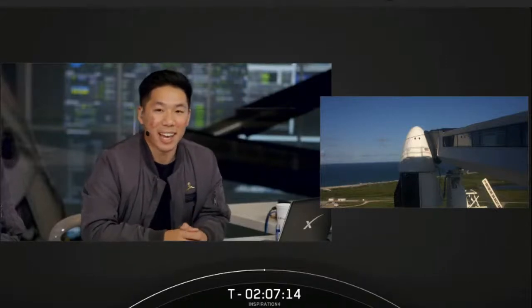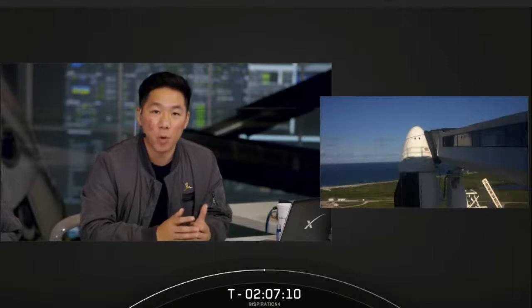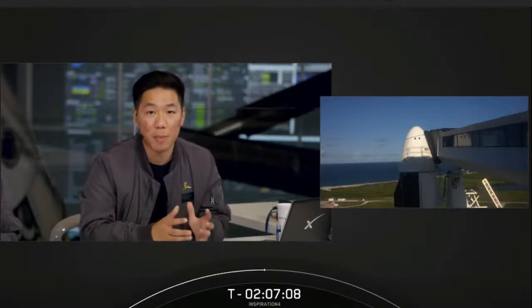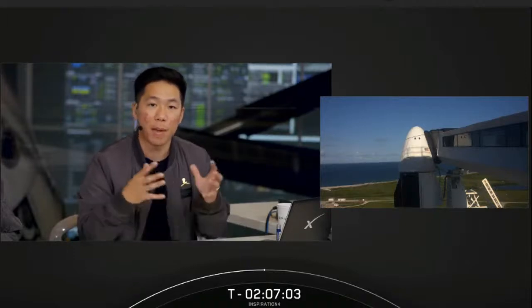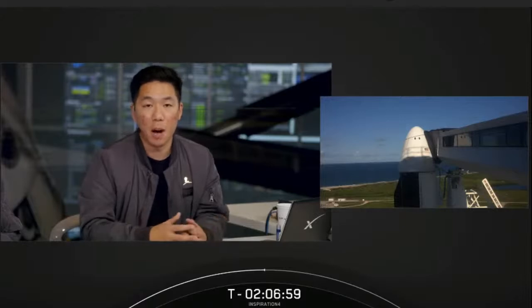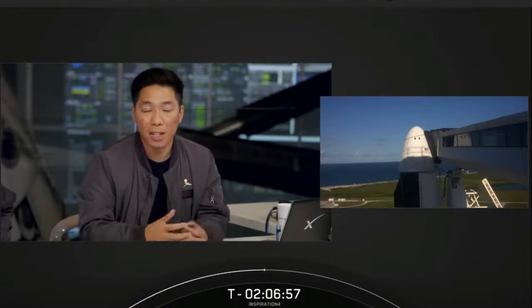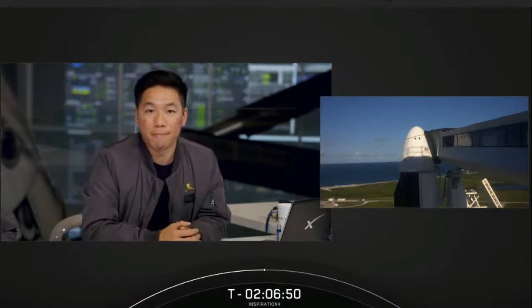Thanks, Kate and Diana. Super cool experiments. So right now, over the next couple minutes, the crew will be completing final inspections of the spacecraft, followed by hatch close. The crew is doing a sweep inside of Dragon to make sure there isn't any foreign object debris, what we like to refer to as FOD. Basically, anything that doesn't belong inside Dragon, we want to make sure is not there anymore.